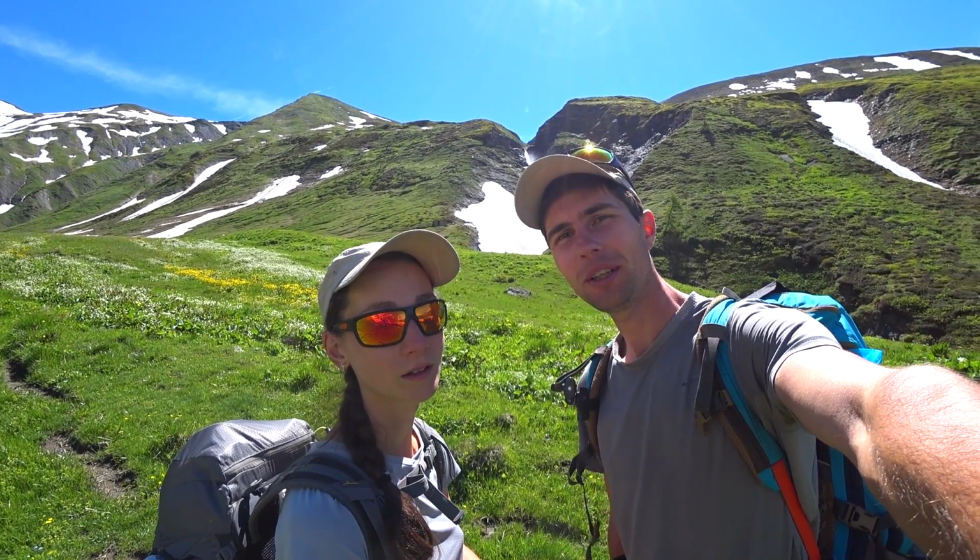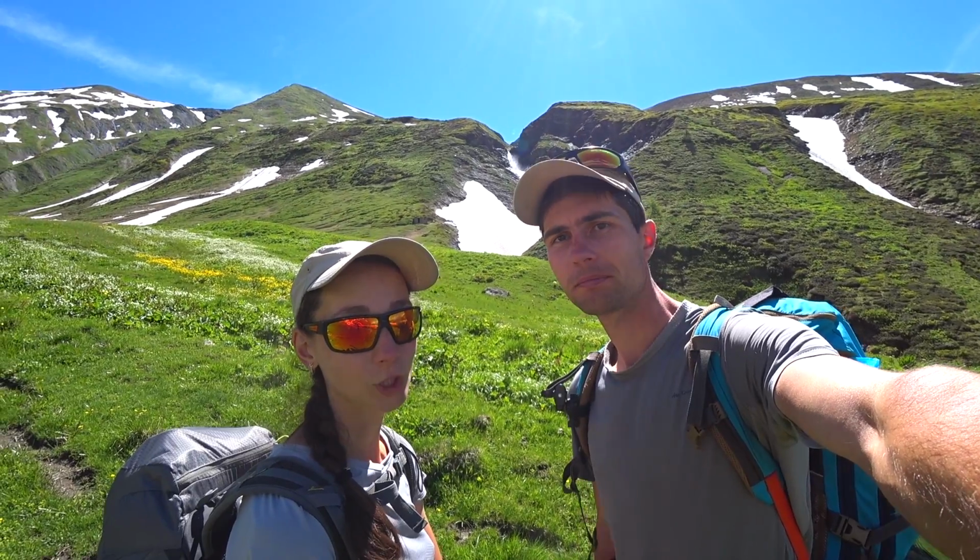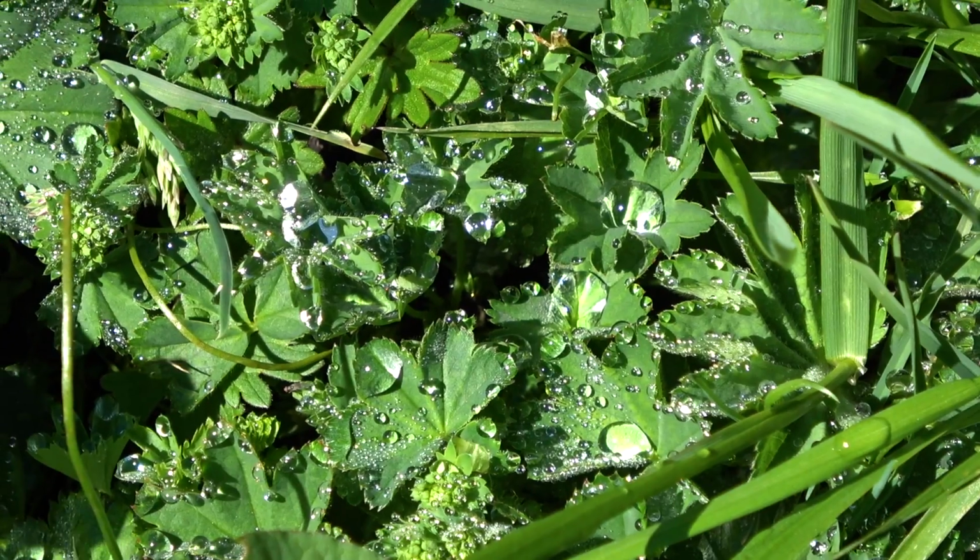We thought that uphill would be more snowy than it actually is. It looks hard and steep, but without snow. So it's perfectly doable, I think.